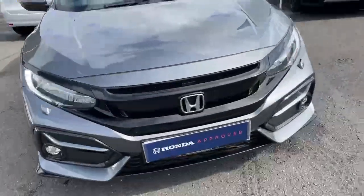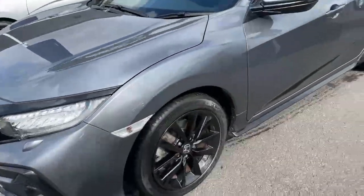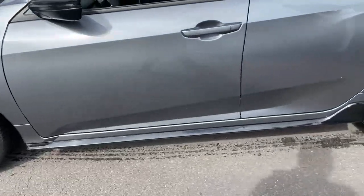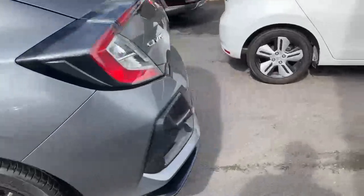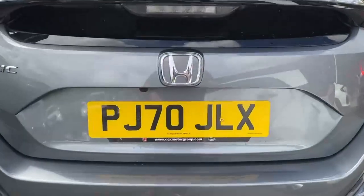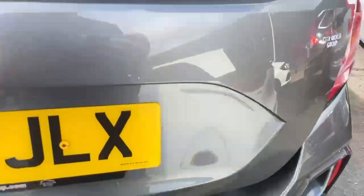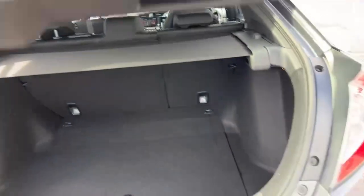So being a 1.5 Sport, you get front and rear parking sensors, front and rear fog lights, daytime running lights. This one's got the black alloy wheels. Obviously, being a sport, you've got the sport kit going around the sills, front bumper and rear bumper. Rear parking sensors. You've got the twin exhaust, reverse camera. There's the registration number, PJ70 JLX. Nice big boot with slide and parcel shelf.